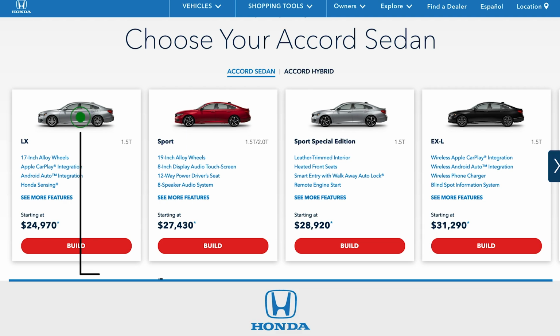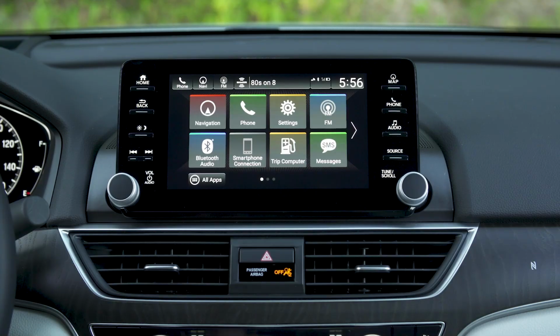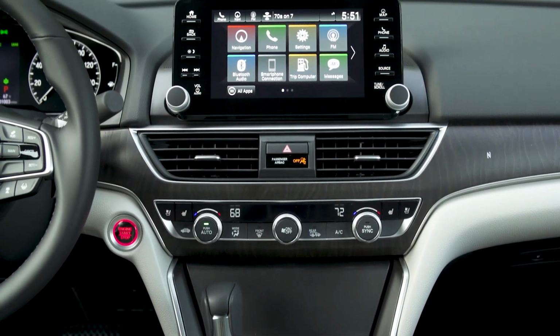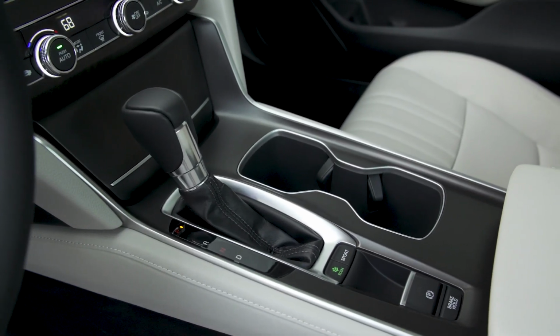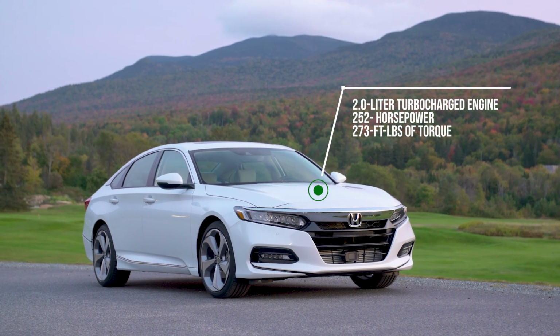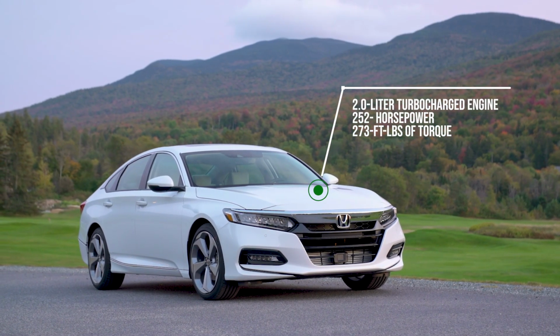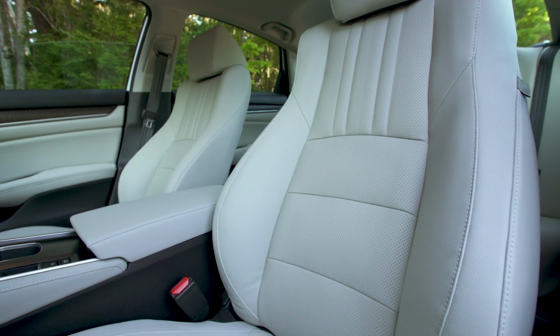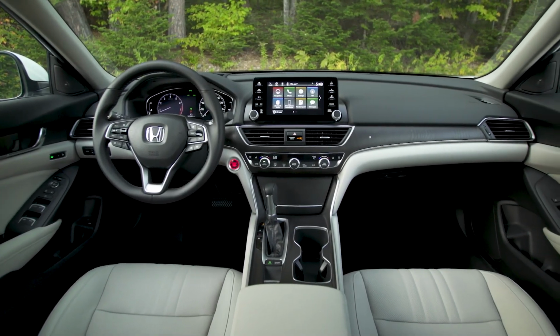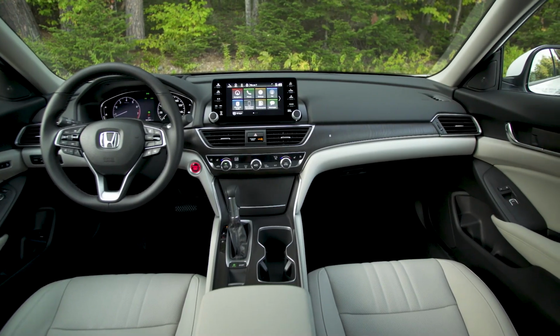For example, the LX trim comes with a 1.5-liter turbocharged engine with 192 horsepower and 192 foot-pounds of torque, and some nice things like smartphone integration, 17-inch wheels, dual zone climate control, and Honda's Eco Assist system. But the Touring trim has a 2-liter turbocharged engine with 252 horsepower and 273 foot-pounds of torque, along with some luxuries like ventilated seats, wireless phone charging, Wi-Fi capability, navigation, and adaptive dampers.